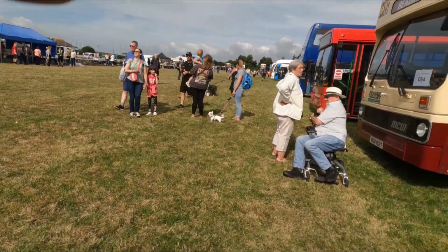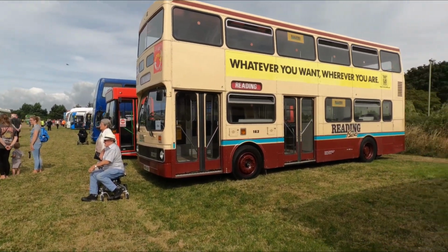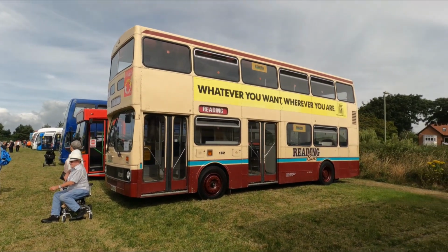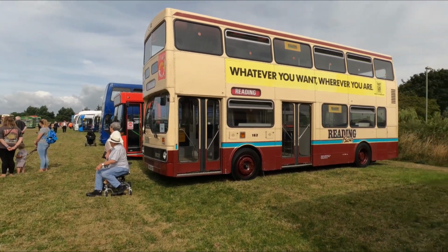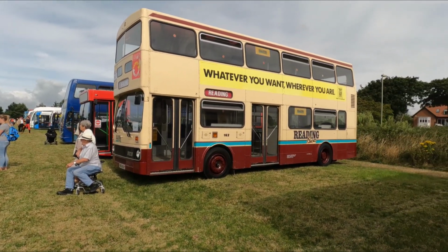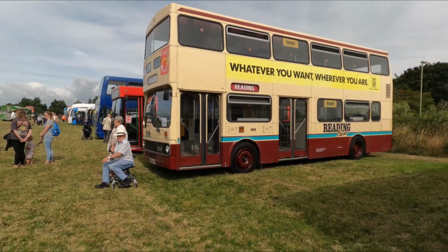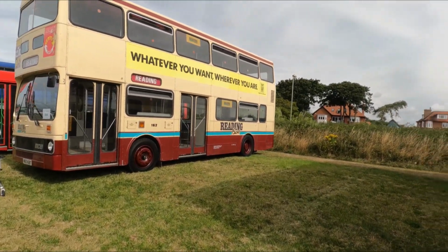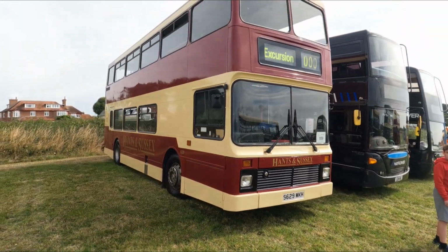Right, we'll catch you in the next bit very soon. So focusing back on our MCW Metro bus, this is what we brought up. Back in the early 90s, they used to be double doors in Reading, and then they went to single door. So yeah, it's nice to see that this is back in its original order. These also used to operate under Reading Transport as well, back in the early 90s. So yeah, I just wanted to give a bit of detail on that.